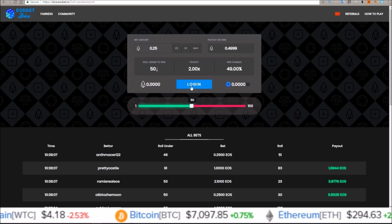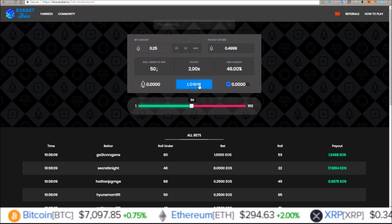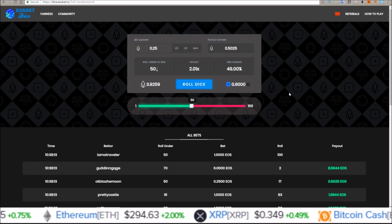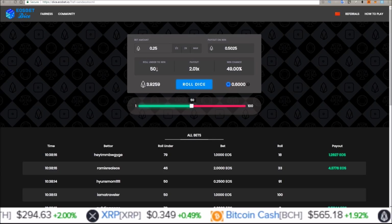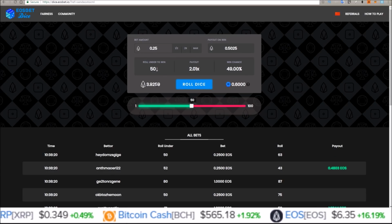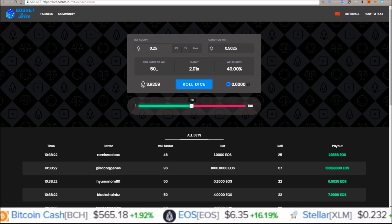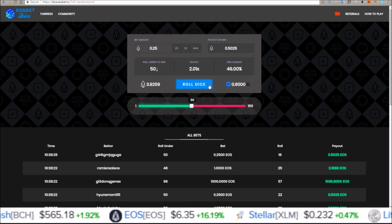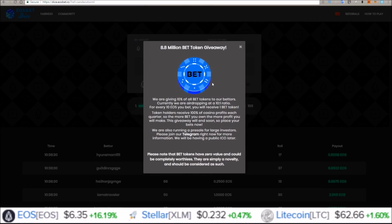First you need to log in. Make sure this connects through Scatter, and make sure you're signed into your Scatter, then you just click log in and your Scatter will pull up. Since I already signed in, it's already pulled up for me, and I have 3.9 EOS in this account to play with. And the cool thing about EOS Dice right now is this.